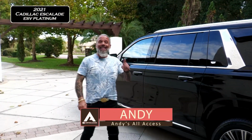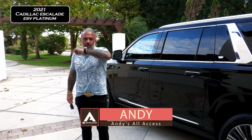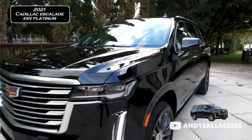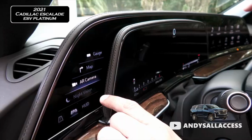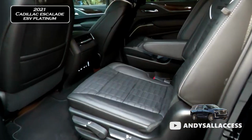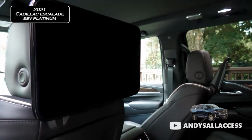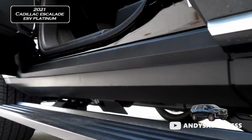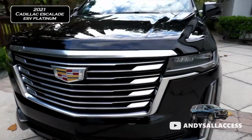This is a 2021 Cadillac Escalade ESV Platinum. This truck is $114,065. Let's take a look and see why. Let's go. I'm going to tell you what the top features on this vehicle are, at least in my opinion.